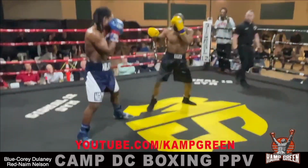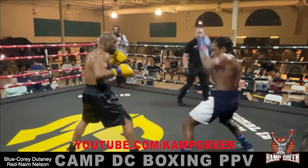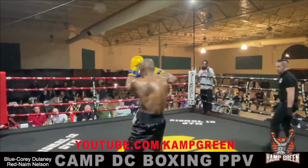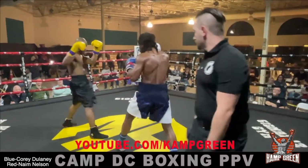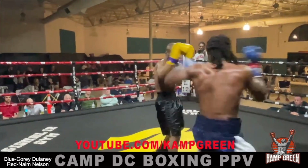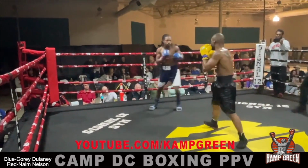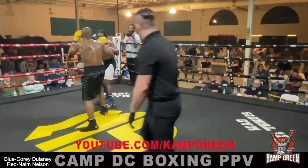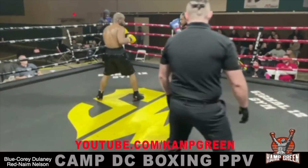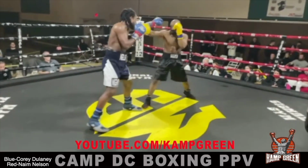Round 2 here, Dulaney and Nelson. A little more aggression from Dulaney, really going to the body. Vicious flurry. Dulaney checking that jab, doing a nice job using the glove and defense. Good body shot from Nelson. Nelson trying to do some things on this side. Dulaney changing height there, trying to see if he can get a body shot in on Nelson.